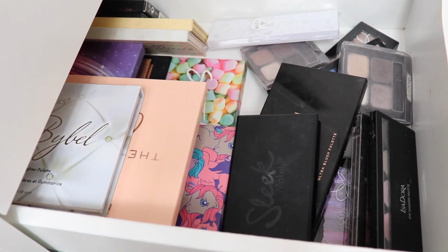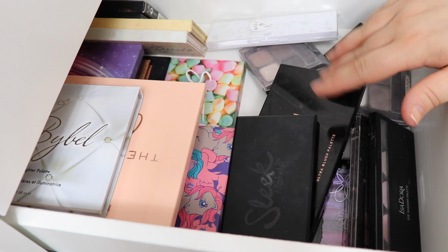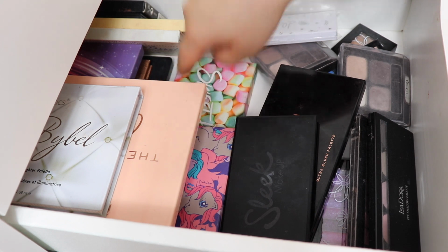This drawer is the last eyeshadow drawer, and I will say that I have actually been a good girl and decluttered a lot from this drawer. I decluttered both of my Jeffree Star palettes, so the Beauty Killer palette and the Androgyny palette, and I have decluttered all of my Kat Von D palettes that were in here, and some BH Cosmetics and some Morphe palettes, so I feel like I've been pretty good. I do see one Morphe palette here in the back.